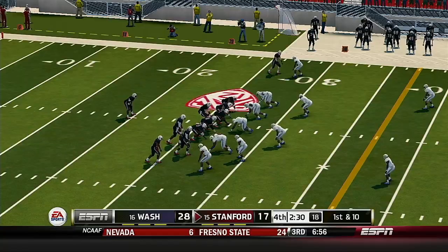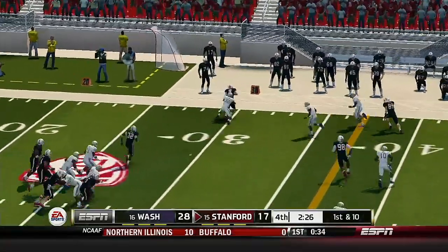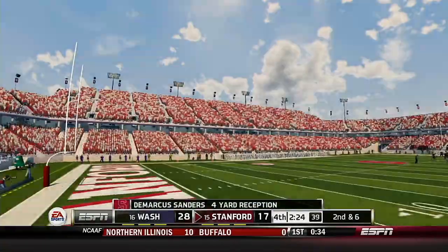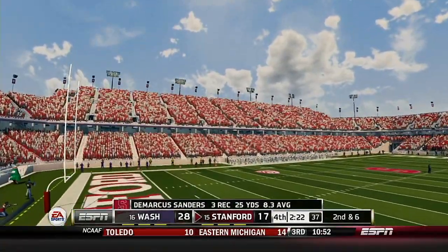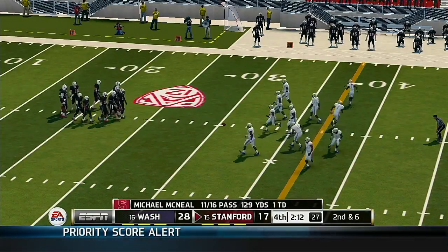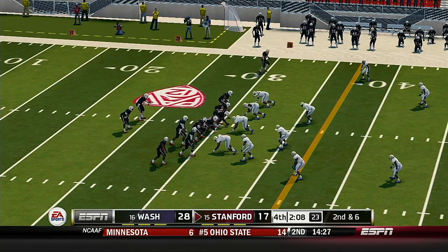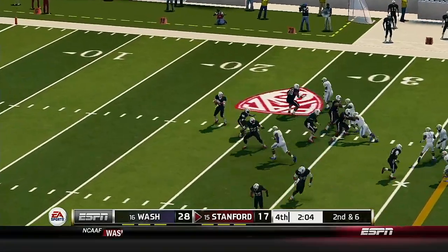Just over 2 minutes in the game. Makes the catch, and he's got nowhere to go. That makes it second and 6. Second and 6. Ball on the 30-yard line. Here we go. Wide at the 8. Wide.